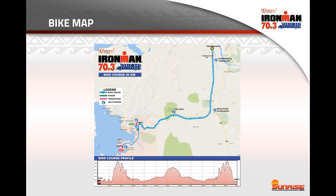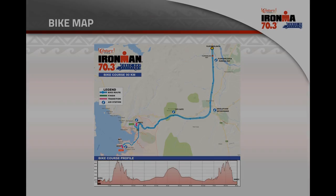Please take the time to view the bike course on screen. If you have any further questions regarding the bike course, please visit our information booth located at the Expo area in SBEC.